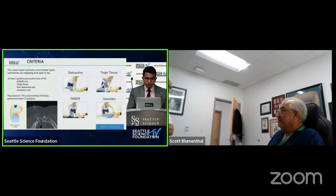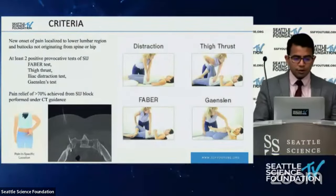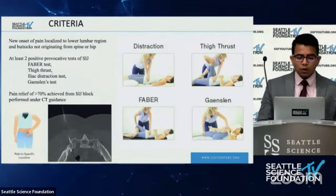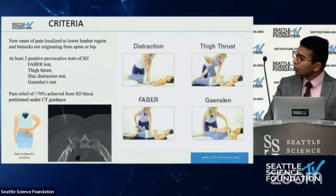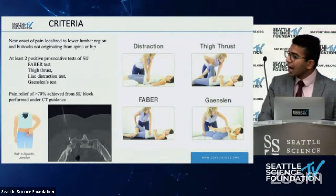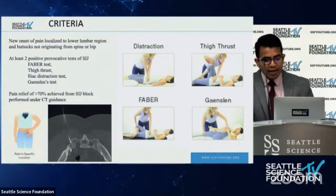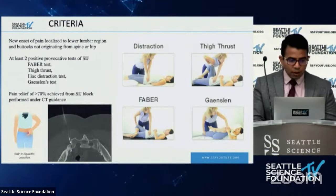If two of four tests are positive, the authors consider that to be positive SI joint pain. And also very important is to have CT guidance for the SI joint block. There are multiple papers on this, in terms of doing CT guidance versus fluoro, versus doing fluoro with some kind of dye along with your steroids or pain medicine, so you know that the dye entered the joint and you successfully injected the joint.